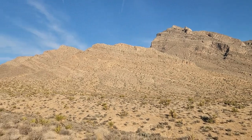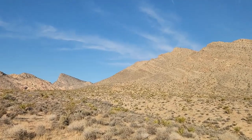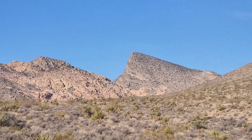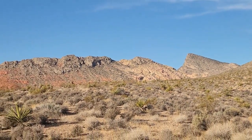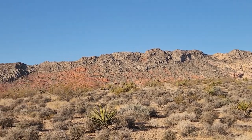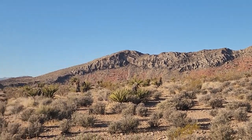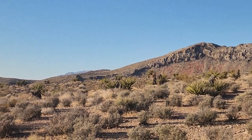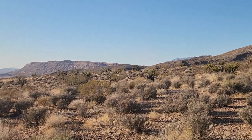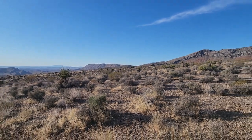And looking around, Turtlehead Peak. There's the backside of Turtlehead Peak. And of course, the Gray Cap ridgeline heading down toward, at its base is the Horse Peak area, Blue Diamond Hills over there. So you can basically see the direction we've come from.